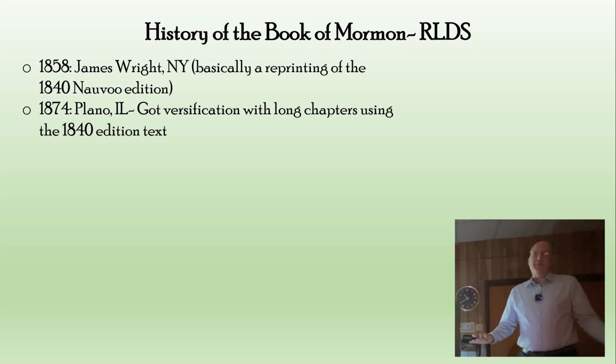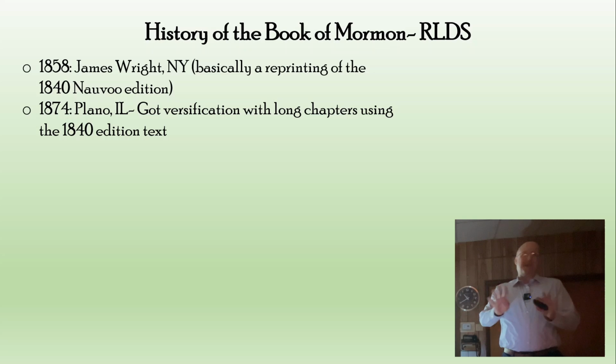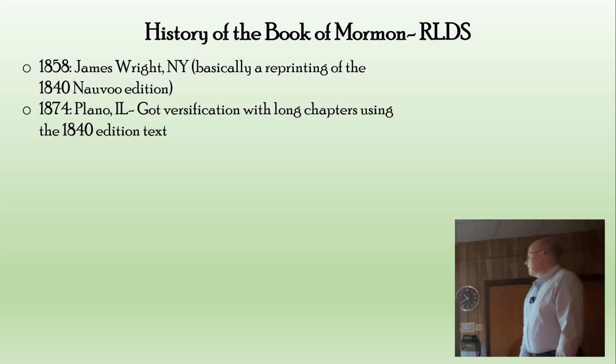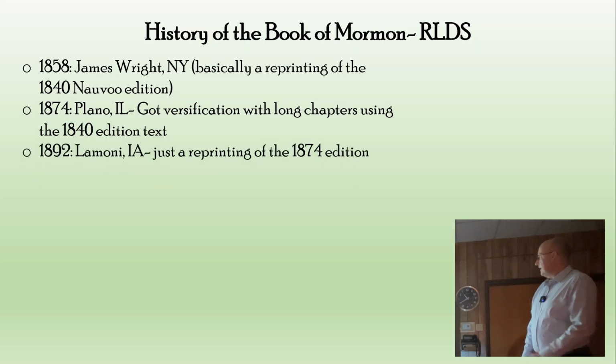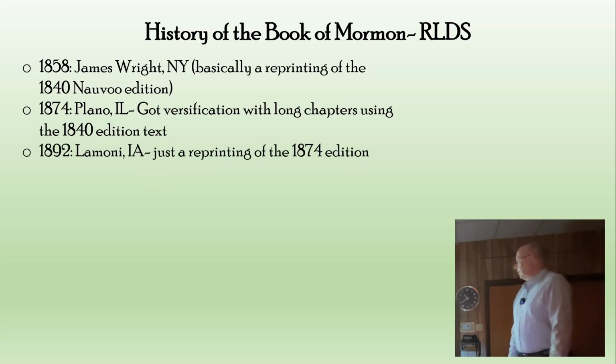It's kind of sad that we didn't try to mirror that, because it's hard to minister. You can't go to an LDS person and say, "Hey, look at chapter 5, verse whatever," because it's not the same in theirs. So you have to cross-reference everything, which makes it difficult. Anyway, it used the 1840 edition as the basis. None of these were compared to the original; it was just based on what was already printed. Then in 1892, in Lamoni, Iowa, they did another reprinting of the 1874 edition, as the church grew and needed more copies.